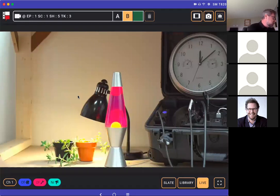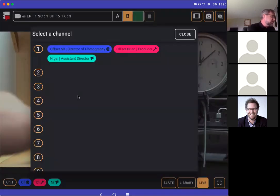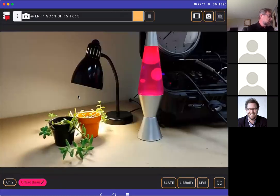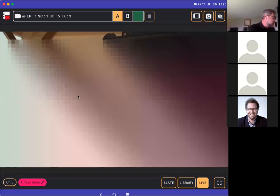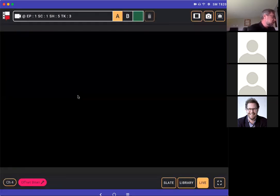And you can do this in multiple channels. You can have many conversations going on at the same time. So if I go, for instance, to channel 2, I'm looking at a still frame that was taken earlier. Or I can go to another channel where there's something completely different happening. Let's see, channel 4. I think I set something up in there.